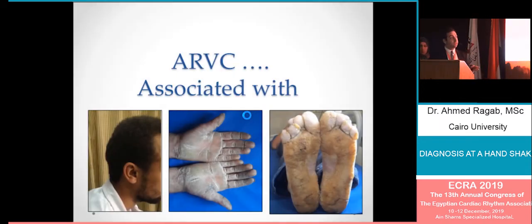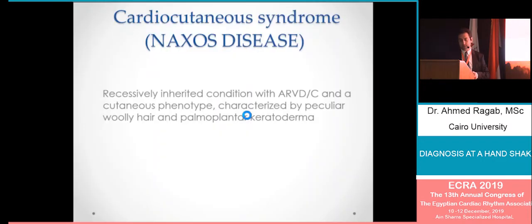So this is ARVC, but what is this? He has woolly hair and hyperkeratosis of the palms and his feet. This is what we call cardiocutaneous syndrome or Naxos disease. It is a recessively inherited condition and has a cutaneous phenotype, peculiar woolly hair and palmoplantar hyperkeratosis.